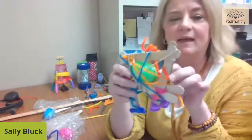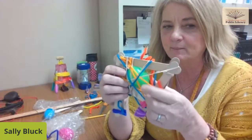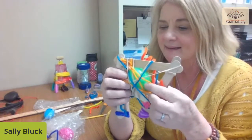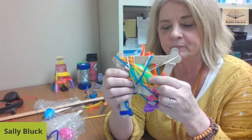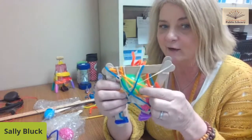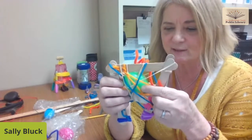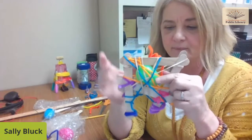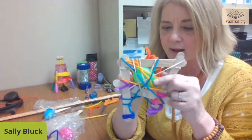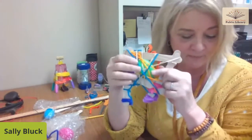The other thing would be, what if this was a real egg? Maybe you might want to use a hard-boiled egg. But if your mom and dad would let you, you could put a raw egg in here, and maybe you'd want to go outside, or if you did this inside, you want to put newspaper down. But what if this was a raw egg and you dropped it? Would it hold together as well as a plastic egg, or would it break quicker?